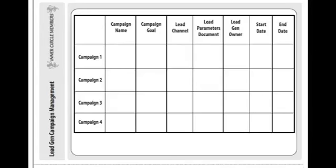Lead parameters document, so we fill out a document so we can get our virtual assistant to actually go out and actually do the work for us. We've actually spec'd it out in the lead parameters document. Lead gen owner, our VA is going to do this. The VA is costing us $2 or $3 an hour. They're from the Philippines or from India. We've got processes that can show you how to do that.